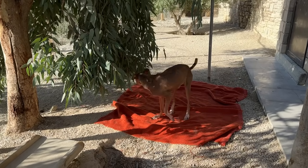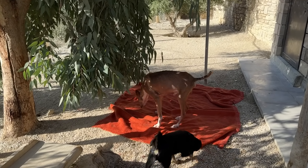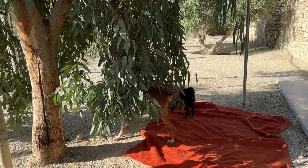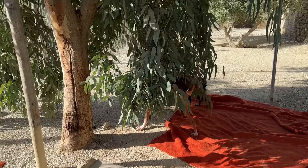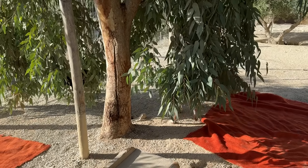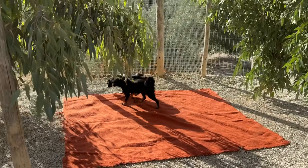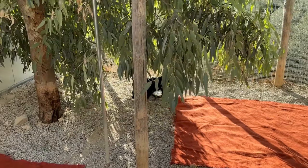In this area here, it was Penny with Jet, and there are five friends. Seven big dogs were in this area. That was a small area. This is a small area for the seven dogs.